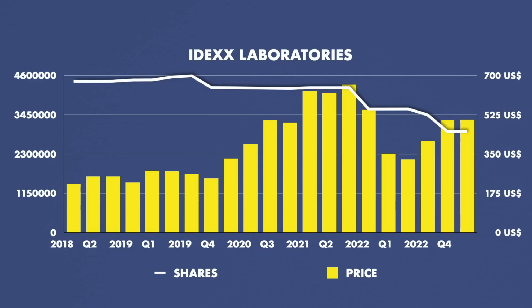But we know that it is a long-term investment for Terry Smith, and this position is getting smaller through the years. We see a first reduction around Q1 2020 and then another one 2 years later, which was under 15%, with the price at around $550. So a massive gain since 2018.